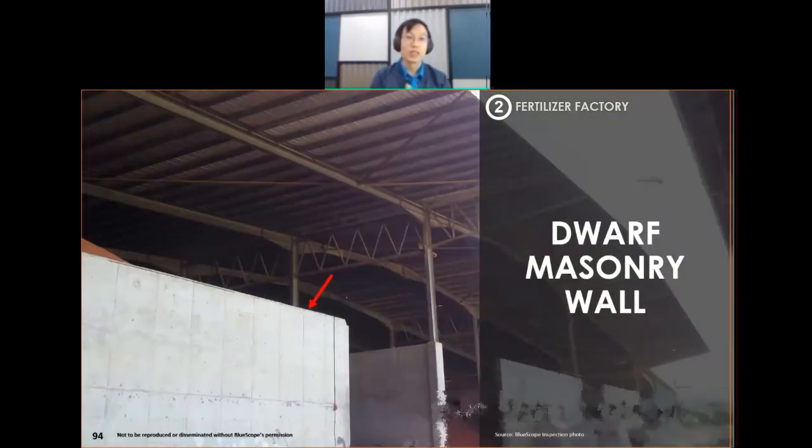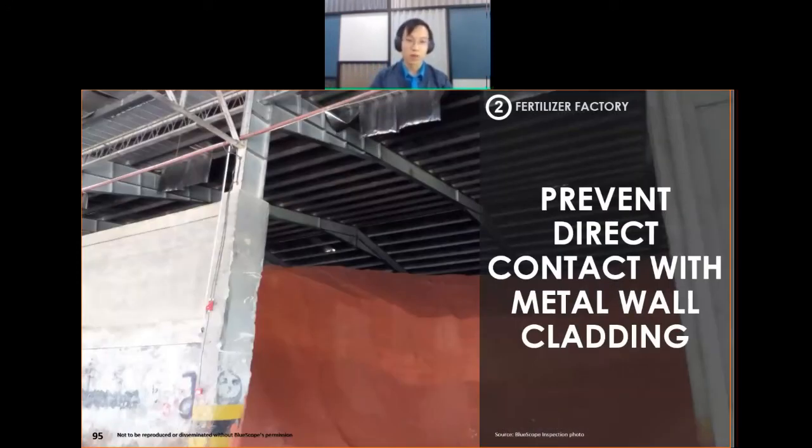And last would be the dwarf masonry wall. So most often nowadays we can see that some of the warehouses actually come with a dwarf masonry wall at the bottom and wall cladding, steel cladding, at the top. So this is one of the designs that we encourage for fertilizer factories, especially at the bulk storage area. Because at this area, you can expect the powder, or so-called fertilizer, to accumulate and become a small mountain, right? A small hill.